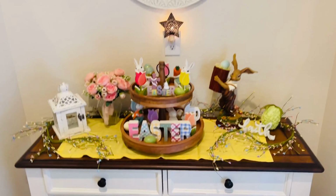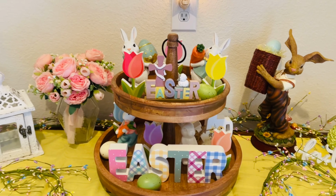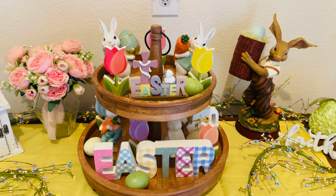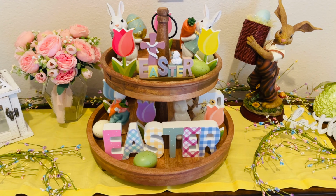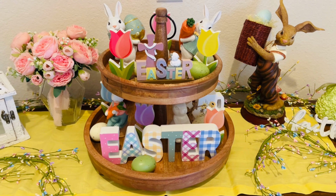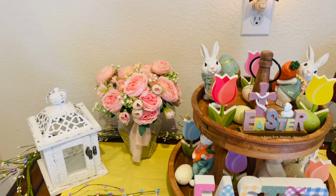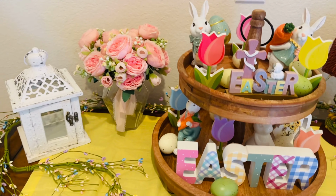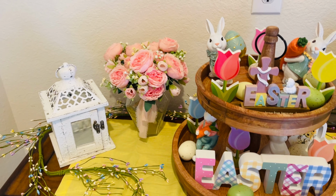And then here is my two-tier tray, which I think is really cute. Look at that. So those tulips I got off of Amazon, the bunnies were Hobby Lobby, the Easter sign, Hobby Lobby, both of them. And there's a flower arrangement that I just put together. I think I had that for Valentine's Day, but I thought it worked for Easter too. And there's still my little birdhouse there.